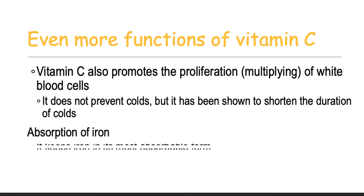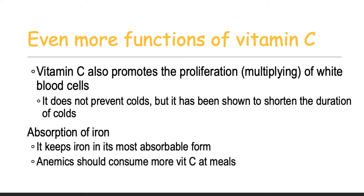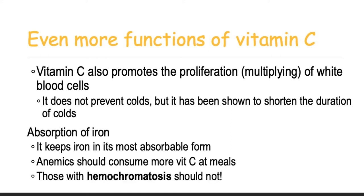Now, vitamin C also plays a role in absorption of iron, and it keeps iron in its most absorbable state, and anemics should actually consume much more vitamin C, and they should do it at the meal. So what they should be doing is mixing foods that contain iron with foods that contain vitamin C and eating those both at the same time.